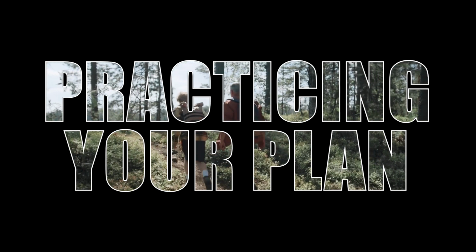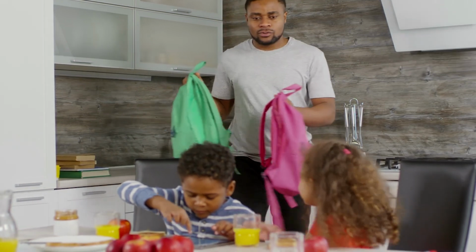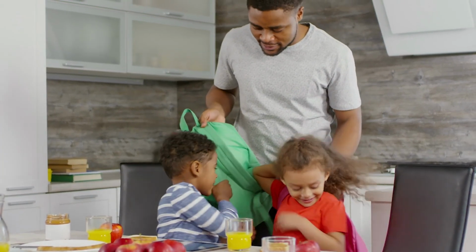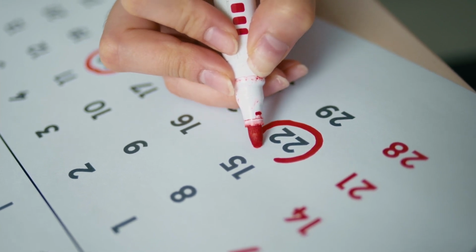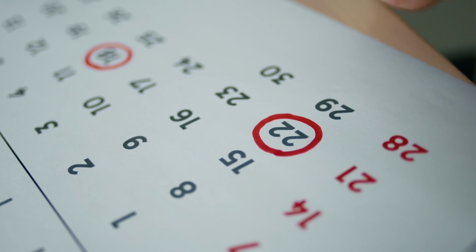We all know that practice makes perfect. Regularly practicing your evacuation plan ensures everyone knows what to do and can act quickly and confidently in an emergency. Start by scheduling regular family drills. These can be monthly or quarterly, depending on your family's needs. The goal is to make the process familiar and routine.